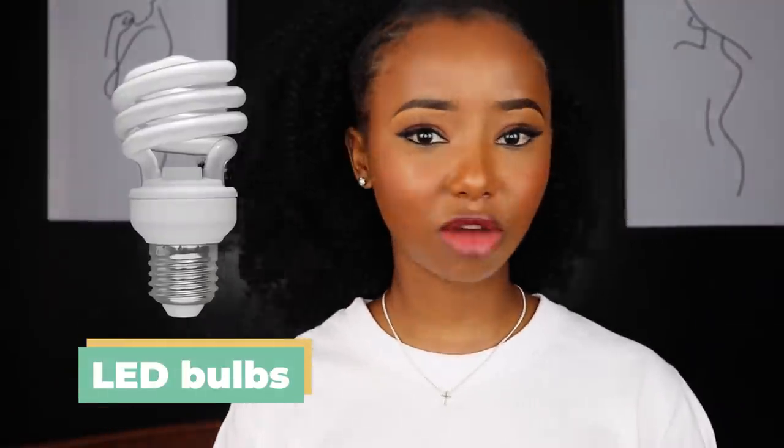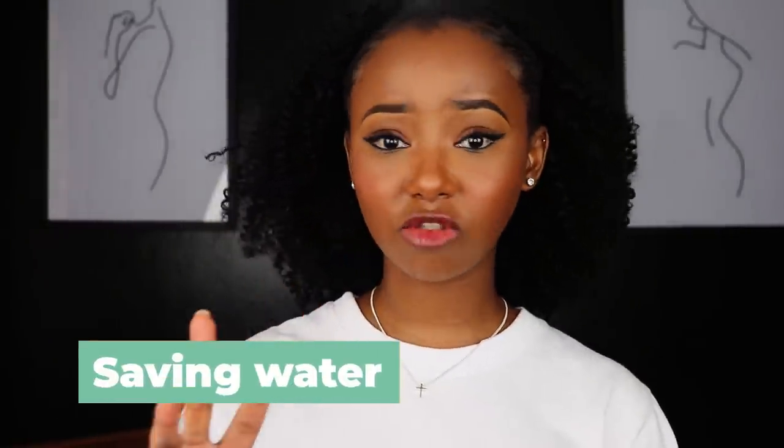Number two, LED bulbs. These are energy saving bulbs. I'll insert a picture of an LED bulb right here. The ones that we have at home are not really the cutest, but they save power, therefore saving your coins as well.